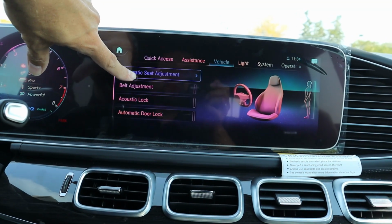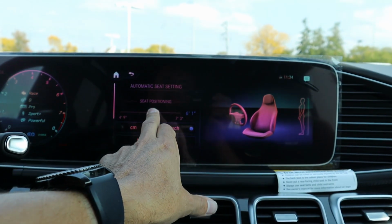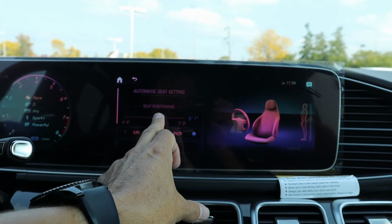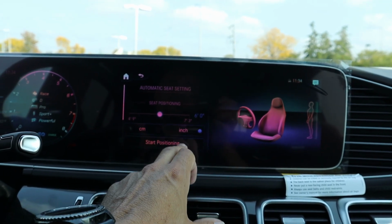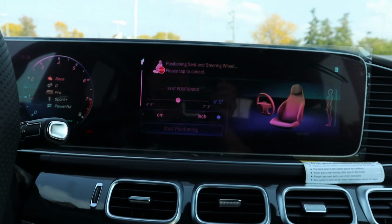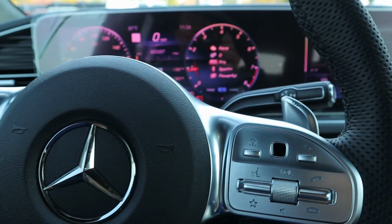Vehicle automatic seat adjustment. Okay, this is pretty cool, because let's say I'm 6 feet tall, right? Come on, I'm 6, I'm not 6 feet 1. I'll tell you here. Okay, and just start positioning. Positioning seat and steering wheel, please tap to cancel.